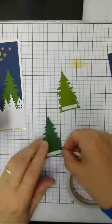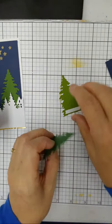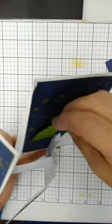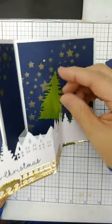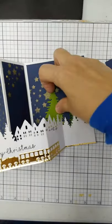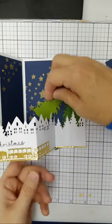Now I'm about finished with the card tonight. So Tom, I'm going to put these two trees in. Yeah. And ladies and gentlemen, you can see that you could add more trees into this. I'm using a total of 4 trees. You can put more trees or less in. You can decide how you want to do it. So I'm going to put the trees in here.